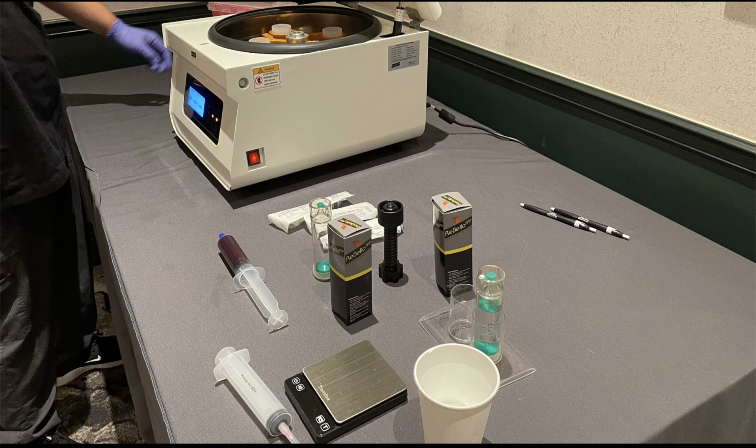Now, here's a picture of most of the things that you'll need when you perform PRP with our system. You can see here's what the boxes look like with the kits, okay? And this is one out of the kit. You'll need a counterbalance. You'll have this, which we'll provide to you. It's the screw-in part that separates the red blood cells from the PRP after the spin, okay?